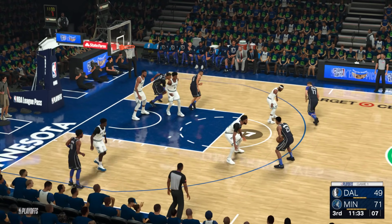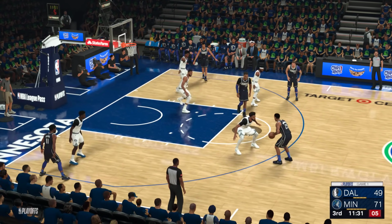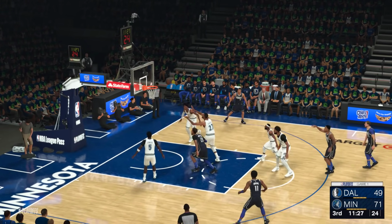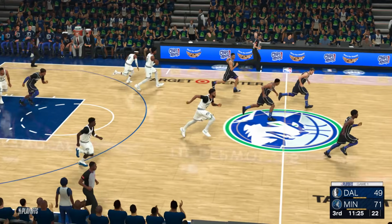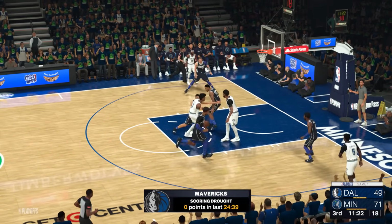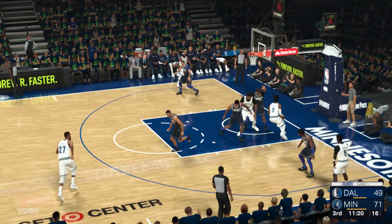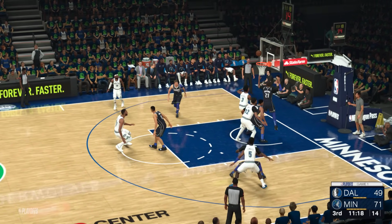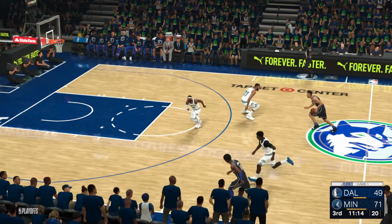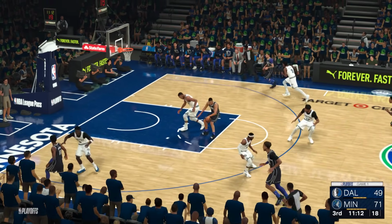Washington outside. 6 to shoot. Over Towns. And it's Washington missing. Minnesota's gone 7 of 14 from the perimeter in this one. McDaniels inside. Washington's there. McDaniels can't hit. Dallas shooting only 40% from the floor in this game.